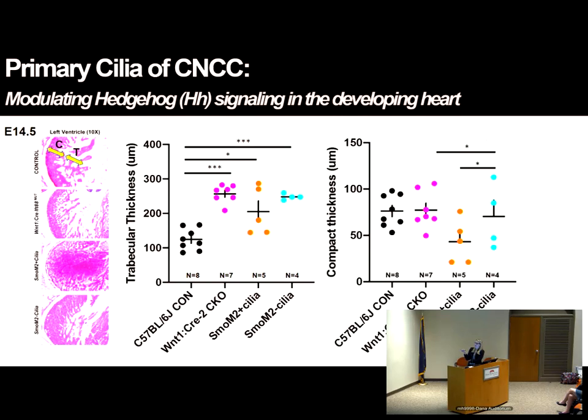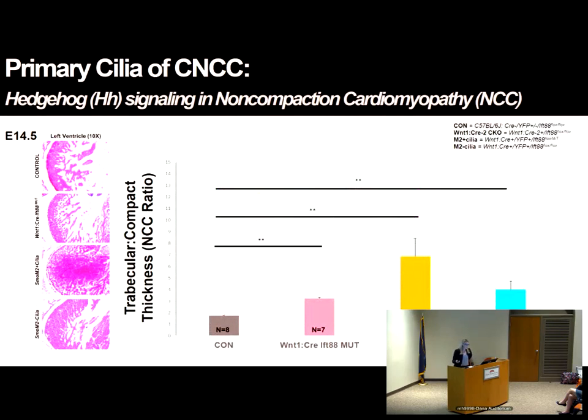In fact, we're seeing a very similar phenotype in terms of the hypertrabeculation of the mutants, but in the mice that have the cilia conditional knockout combined with the mutant smoothened receptor, they're maintaining some of their compact thickness. And another thing to point out here would just be that we're also seeing an enormous amount of variability, and that's something that we need to address. And obviously the numbers here are small. From a mouse work standpoint, this Cre driver has to be, we can only use Cre positive females. So from a technical perspective, it just takes a long time to make all of these mice.